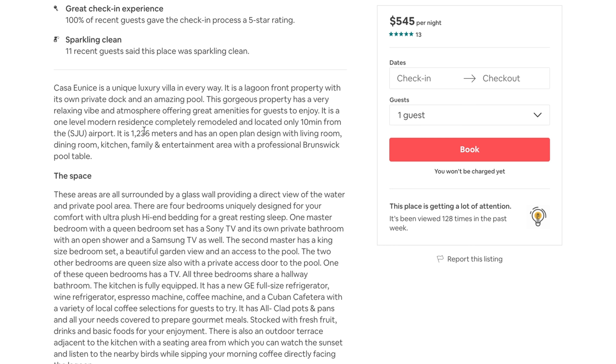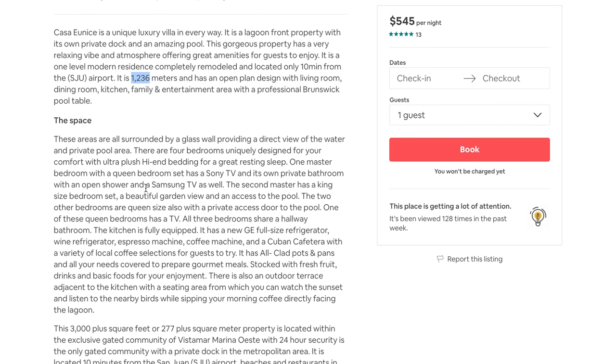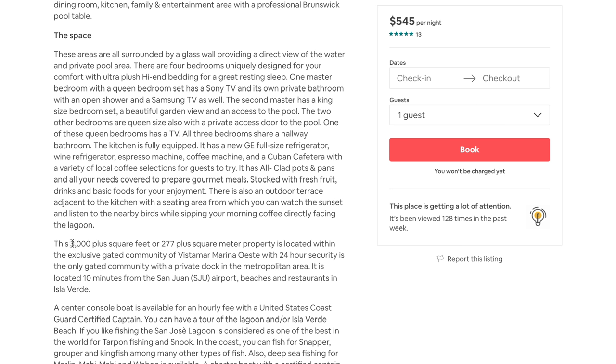Gorgeous property, has a relaxing vibe. It's only 10 minutes from the airport, which is really cool. I read this earlier, and I'm not sure what this is all about, but it says it's 1,236 meters and an open plan design with living room, which is really cool, and it describes all the different spaces. But then I go down to the next paragraph and you say 3,000 plus square feet or 277 plus square meters. So let's keep it consistent, and I love the way that you put in the square feet up here.